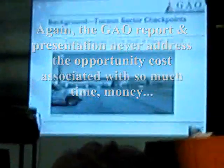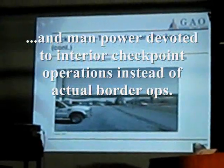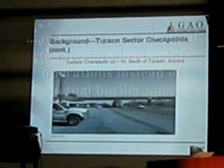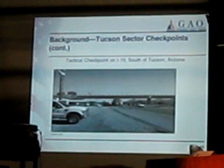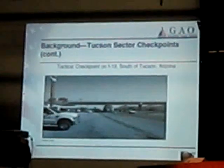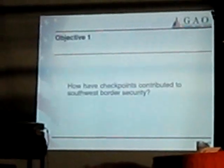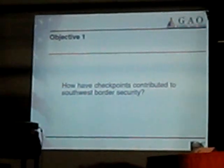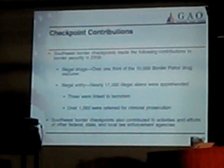This is a fixed location now, but you're still dealing with the temporary cones, temporary facilities, agents on the road. It's very difficult to use the non-intrusive inspection equipment that backscatters the x-rays. It is not an optimal situation. Let's go through the 4 objectives quickly. The first objective is how have they contributed to Border Patrol security?